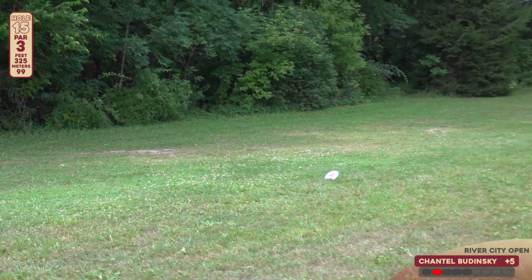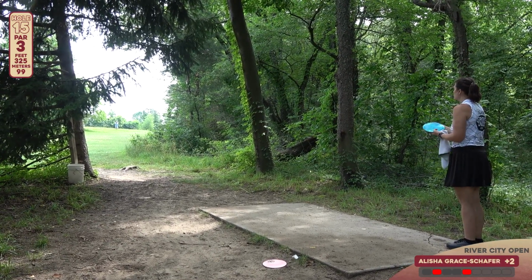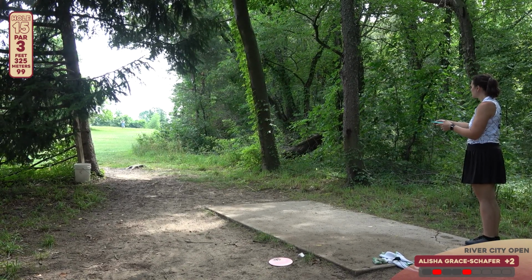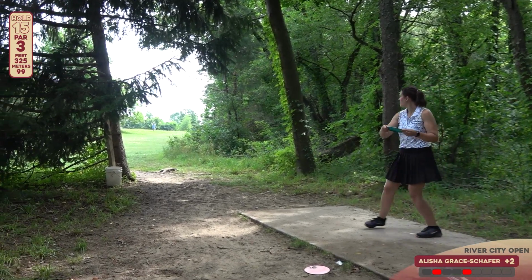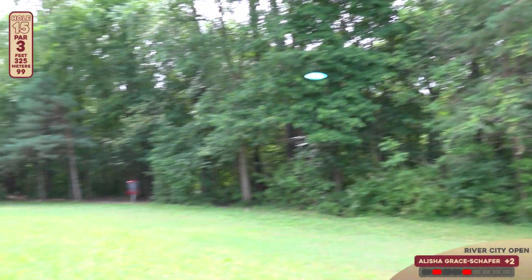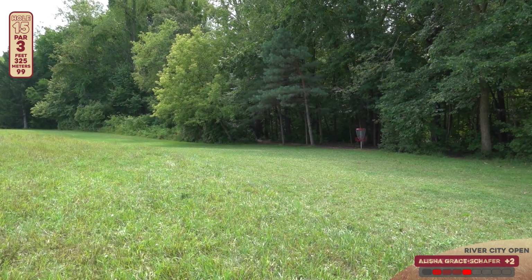Chantel, that one was a little turned over. Kind of cut roll to the side there. She's still in a good spot, but she's just a little short, but with an open look. Alisha with this looks like a good height from here. Fading out, but that is pin high. Yeah, that's a great drive, and that's the common play you'll see on this.